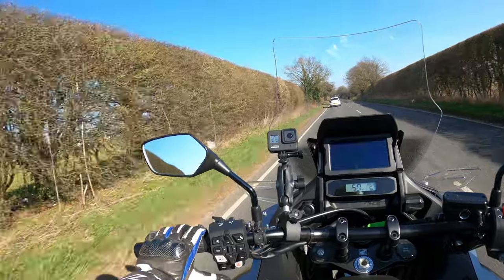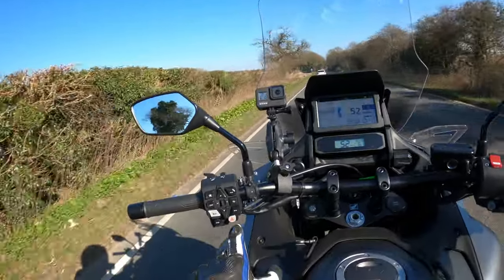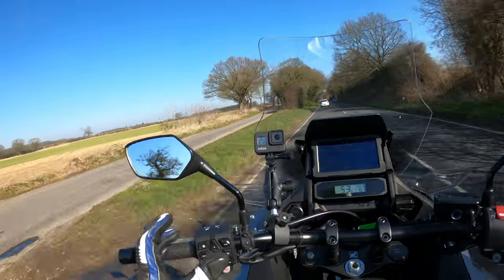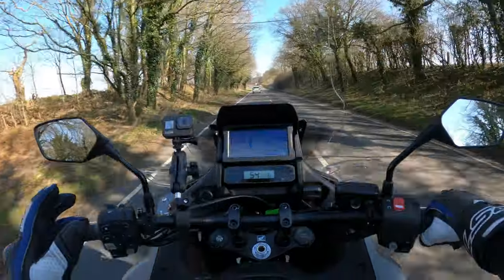So yeah, indicators here on the button cluster, horn there, I'm not going to press it now because a few cars about, but hazards just below there, and you've got all these function buttons here, cursors if you like. That's probably something I could make a whole video on, to be honest.